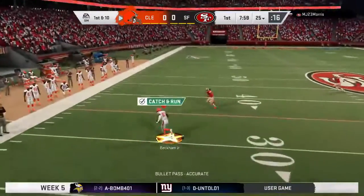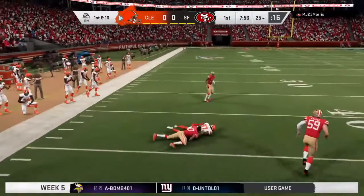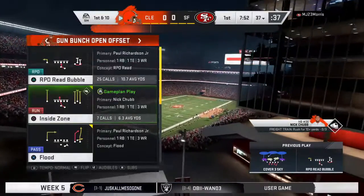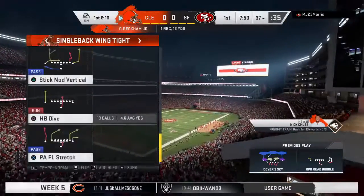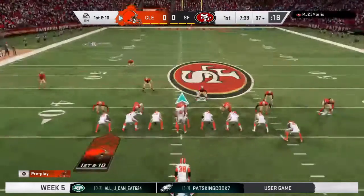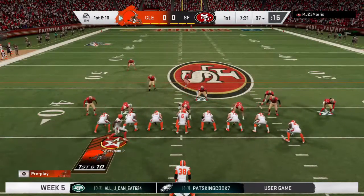Now a fake on the give here as they try to run pass option. Mayfield throwing quickly out to Beckham. And he's taken down but able to slip across the 35. That'll move the sticks for the Browns, a gain of 12. Line of scrimmage, the 37 on 1st and 10.